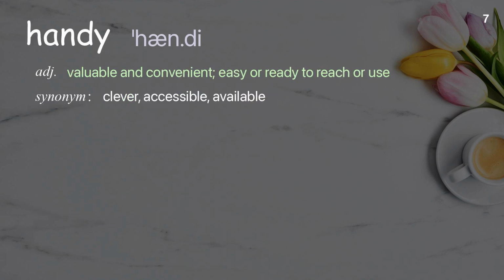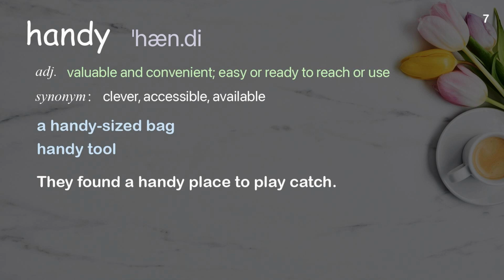Handy. Valuable and convenient, easy or ready to reach or use. Examples: A handy-sized bag. Handy tool. They found a handy place to play catch.